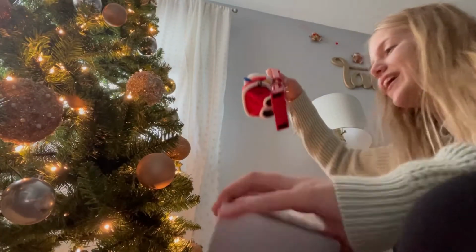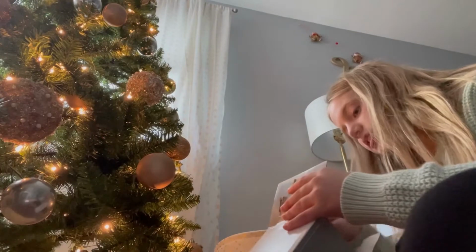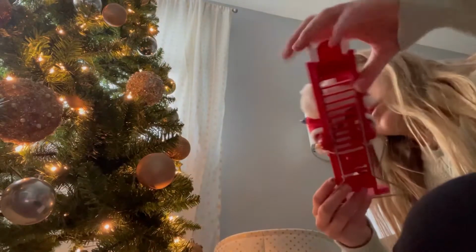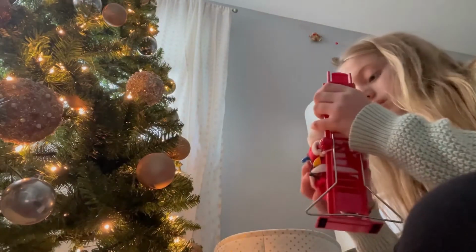Taking him out, and look how cute he is. And now I need to find the directions. So it comes with like another little ladder to make it taller. And how do you do this? How do you like turn him on and off and stuff?